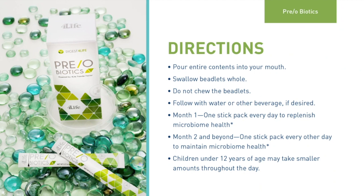After you've swallowed it, you can use water or whatever your beverage of choice is, doesn't matter, to help wash it down if you need to. Most people don't have that need, but if you are one of those, take whatever beverage you want. You're fine to use it to rinse out your mouth.